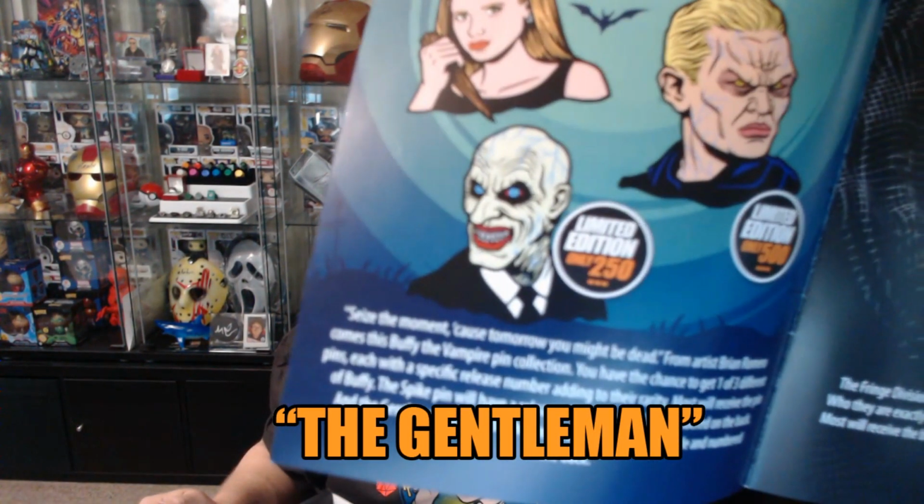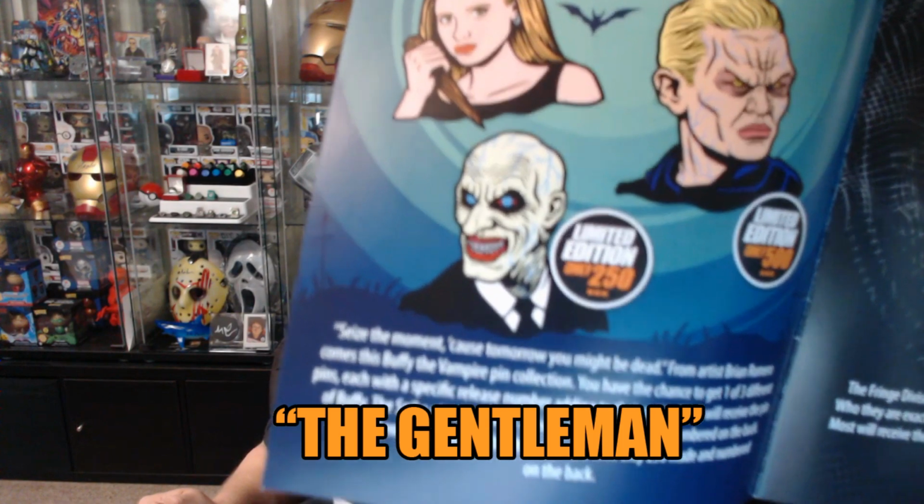There were a couple other pins. Here we are. It looks like Spike from Buffy and who's that really rare one? I don't know who the zombie head looking guy is. He must be from Buffy too, but I don't remember his name. There were a couple of other art prints that were more limited also.